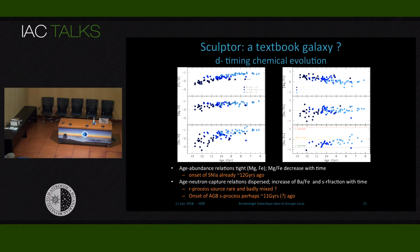And so what we can do now is to look at the age metallicity relation using not abundance ratios, but really the time on the axis. And this gives you how the age metallicity goes for iron, magnesium, which is an alpha element, and barium, which is this R plus S process element. And so for metallicity, you see something that is very narrow.